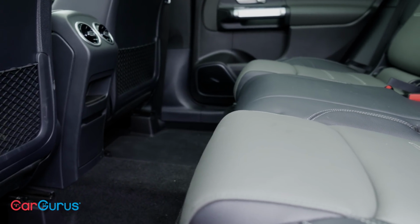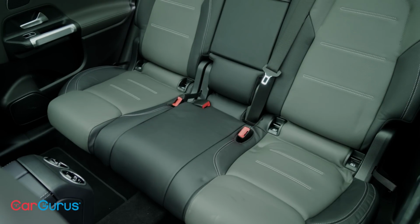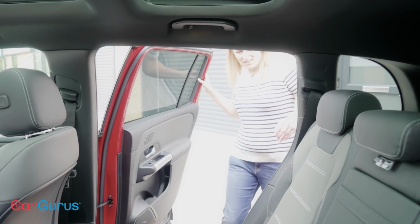There is ample leg and headroom in the middle row of seats for two tall adults to get comfortable, and the seats do slide individually as well. But what about those rear seats?